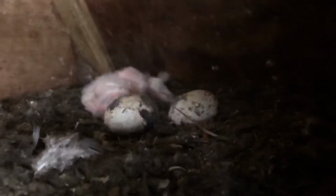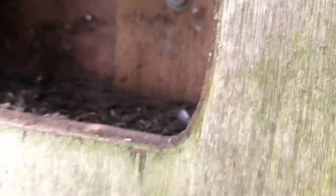Yeah, so there we go. So that's a barn owl chick, she's got a couple of eggs. It's not very old, 3 or 4 days old. It's quite a late brood. Okay, we'll leave them in peace, let her mum get back to them.